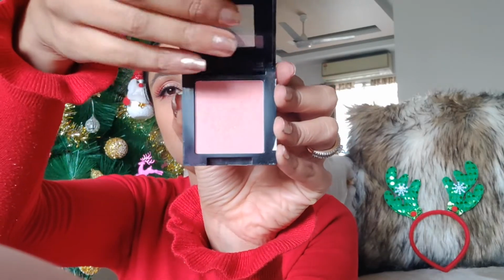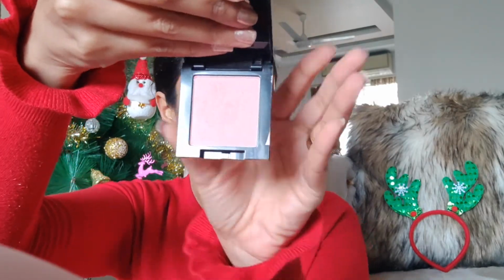For blush today, I'll be using this Maybelline blush. It is a really beautiful peachy pink shade and absolutely apt for the holiday season. For applying my blush, I'll be using this Miniso brush, which I ordered very recently. Very beautiful brush. I absolutely love it. It does not have a number on it, just says Miniso.